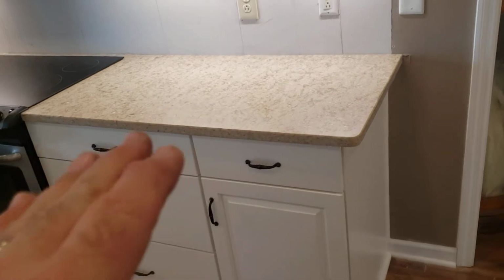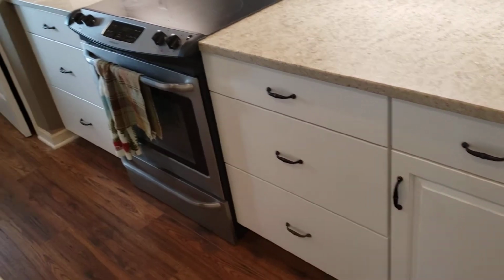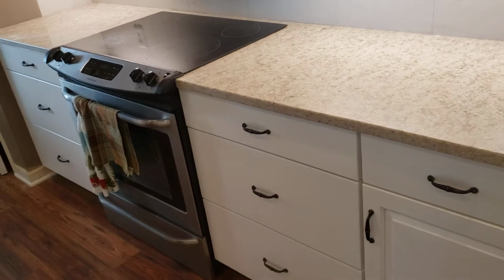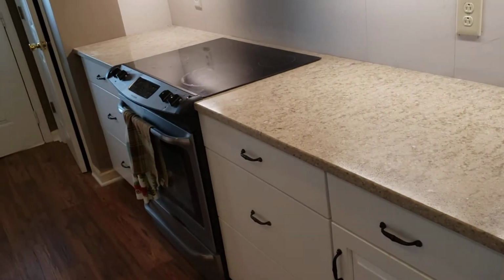So you can see right here, we measured these when we were here last time. They actually relaid out the cabinets according to those measurements, and they had someone come in and actually put the quartz tops back on after we set the bases. So real convenient, almost an instant kitchen as far as that goes.